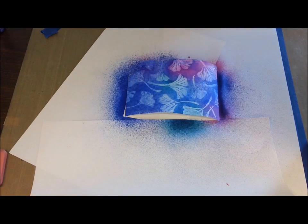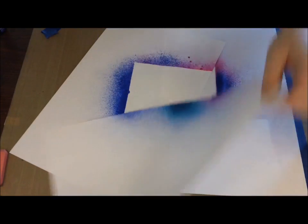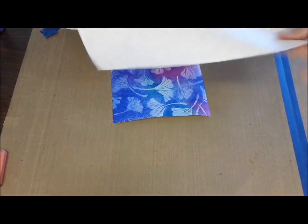I think it's pretty cool, actually. I'm gonna save all these. That's the thing that just bothers me about the Dylusions ink, is all the waste. You know, you say, oh, I'm not going to waste it, I'm going to use it. Really? I mean, I could cut this off, or actually I could do another print on a piece of paper, probably with it. I've got some extra paper here.